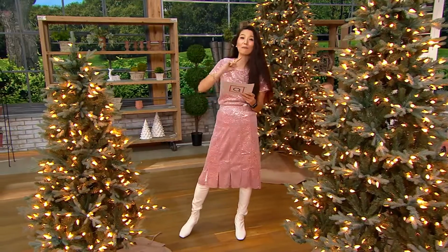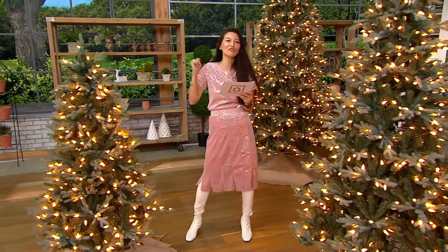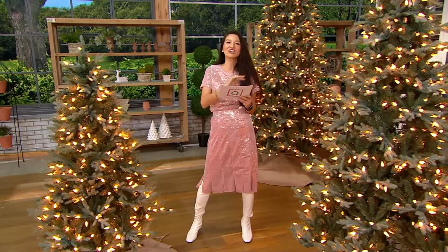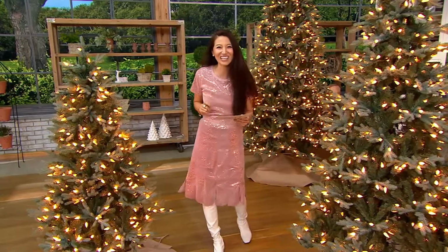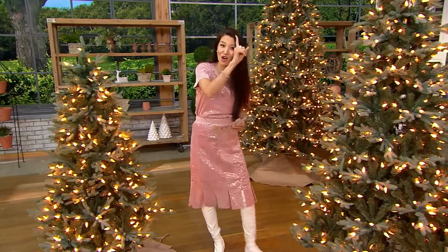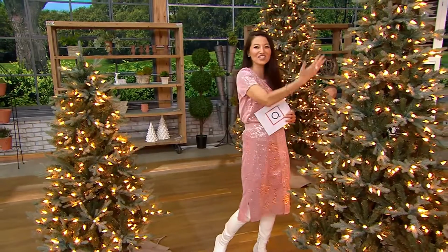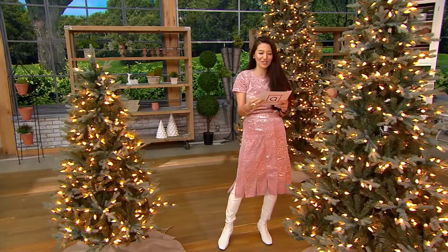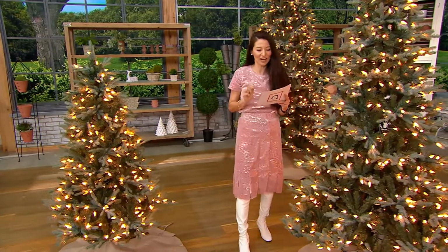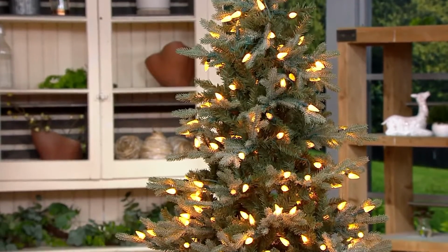130 years. They are the pioneer of lighting technology. They are the professionals when we talk about that. They are the leader of technology. And you know what? They bring good things to life. And they also bring good things to light. And have you ever seen such a gorgeous tree like this? All right, brand new today, we have it in a 5-foot, a 6.5, a 7.5, and 9-foot tree.